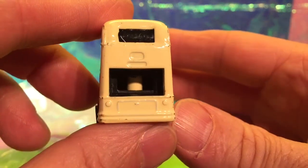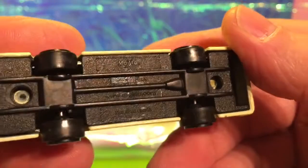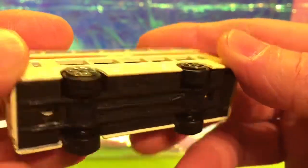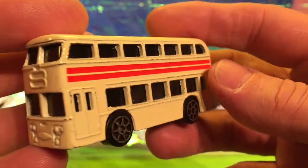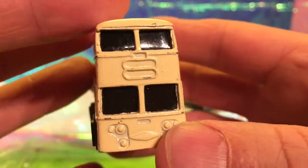Now, that's not the Tomica bus. Interesting. What's that? A Maisto bus. I do not have a Maisto bus. Where the heck did you dig that up from?